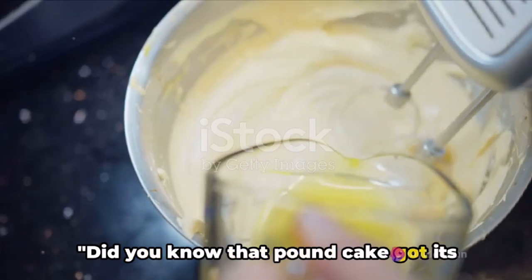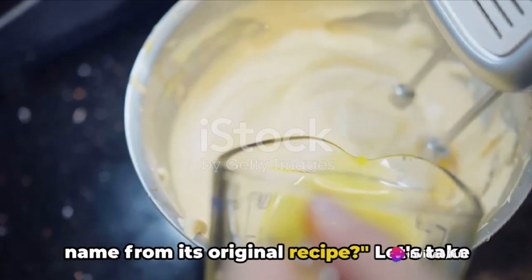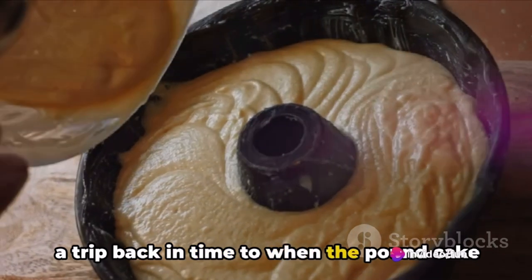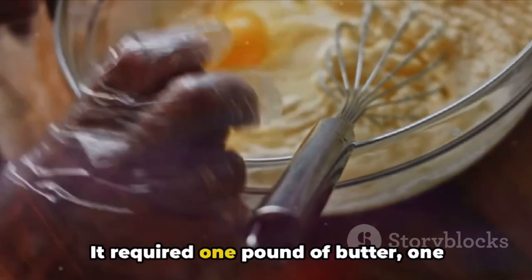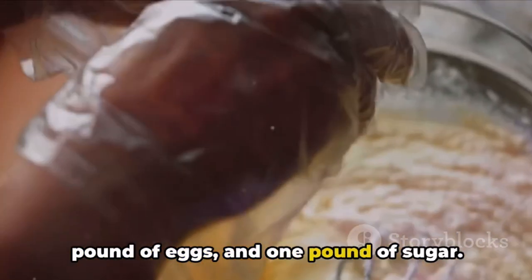Did you know that pound cake got its name from its original recipe? Let's take a trip back in time to when the pound cake was first baked. The recipe was simple but hefty. It required 1 pound of butter, 1 pound of eggs, and 1 pound of sugar.